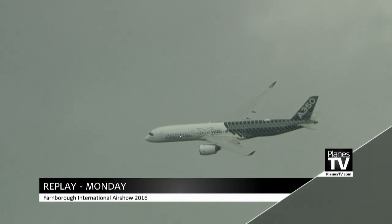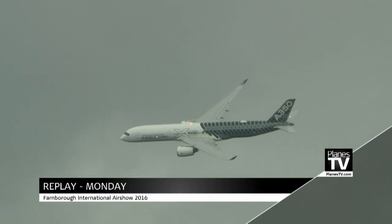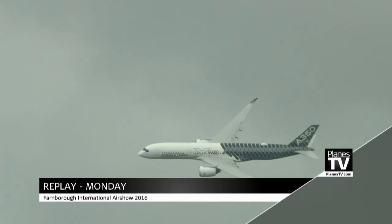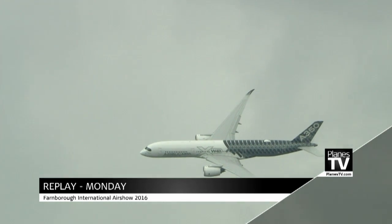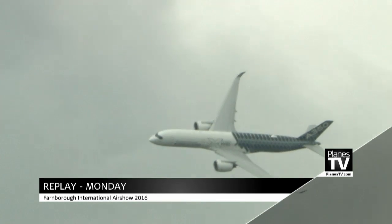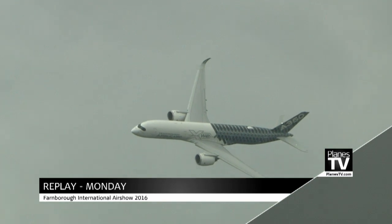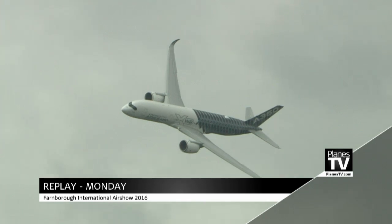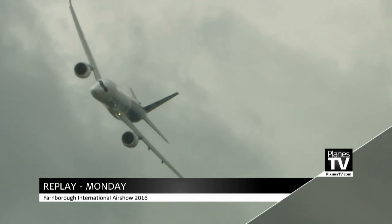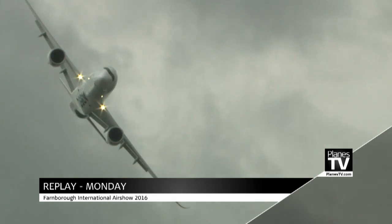Various other versions of the 350 are around, like the Dash 900, which will seat 325 passengers. That's in the 3-class configuration. You can have a longer range, the ultra-long range, also being developed. That will have a capacity of flying up to 19 hours. Now that means Singapore Airlines have already ordered the aircraft to restart the Los Angeles and New York direct services to Singapore.